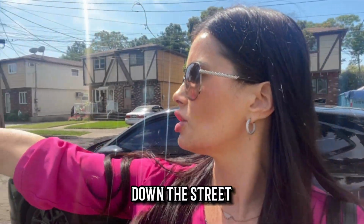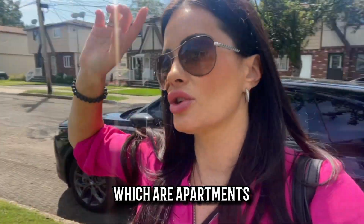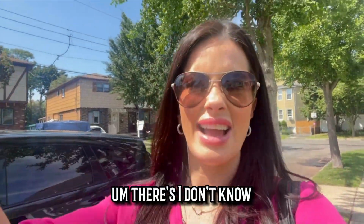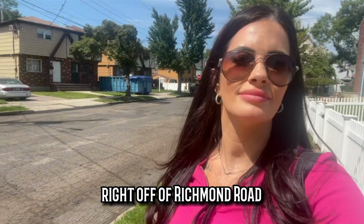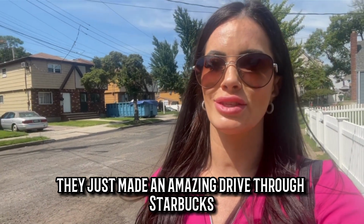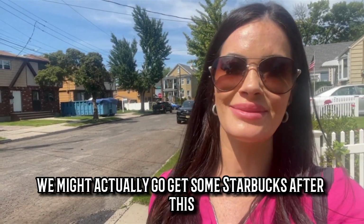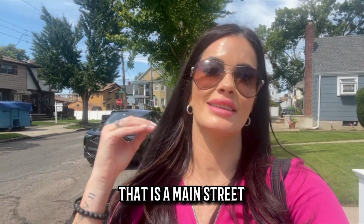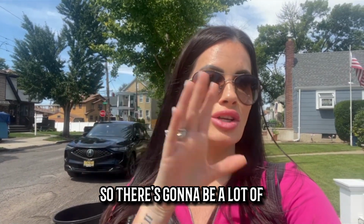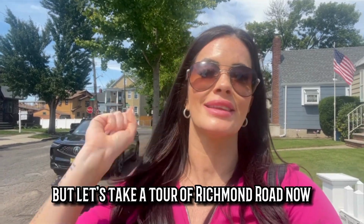Down the street, you have a baseball field, and you have the Berry homes, which are apartments. There's, I don't know, 6 or 7 apartments up there right off of Richmond Road. And then across the street from the Berry homes, they just made an amazing drive-through Starbucks. I cannot tell you, we might actually go get some Starbucks after this. And Richmond Road is another road in Staten Island that is a main street. So there's gonna be a lot of shops and whatnot on that street as well. Let's jump to the second house, but let's take a tour of Richmond Road now so you can see it.